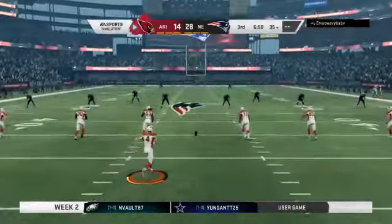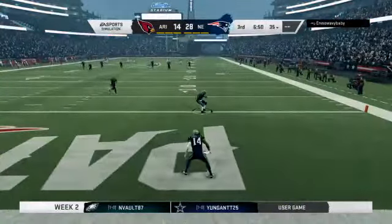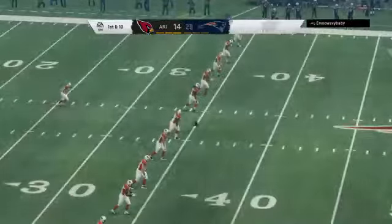So let's try this again. After the kick return, TD, here's yet another kickoff. And this will not be returnable. It's out of the back of the end zone.